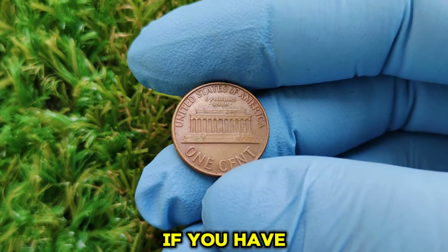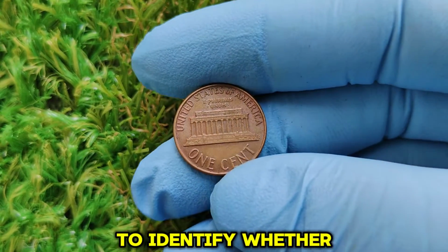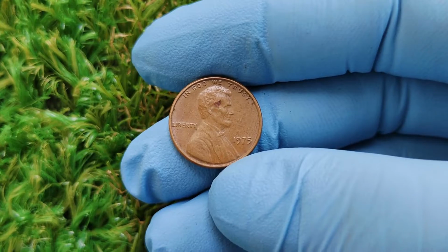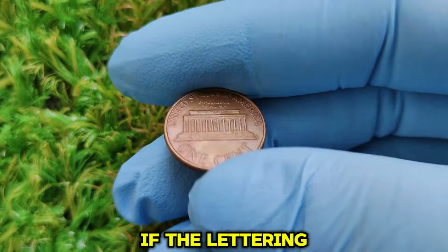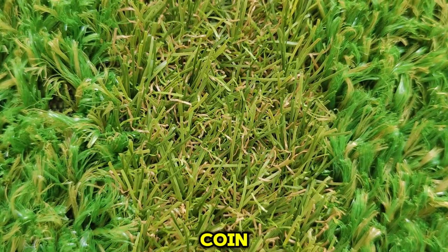How to tell if you have a valuable 1975 Lincoln penny? To identify whether you have a double die 1975 penny, focus on the most prominent features of the coin. The key areas to check for doubling are the date, the motto "In God We Trust," and "Liberty." If the lettering or numbers appear more than once, you've got yourself a potential error coin.